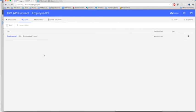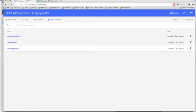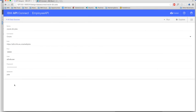This is the API editor of API Connect. API Connect uses an open source framework called Loopback that helped Pete use model-driven development to create new APIs really quickly. We start by creating a data source. In this case, the delivery jobs are stored in an Oracle database. There is an out-of-the-box connector that means all we need to provide is the host, username, password, and a few other details.